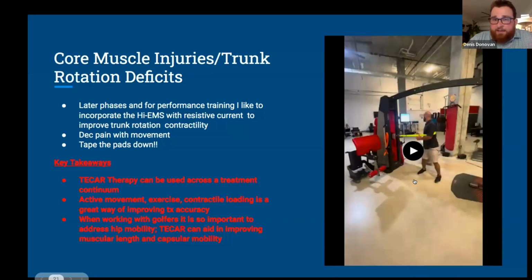So just a couple of key things before I wrap up here. Highlights I really wanted to make clear was that the Tecar can be used across a treatment continuum. I tried to highlight how I can use it from more acute early tendon loading all the way to later phases of healing, chronic cases, and even performance, like you guys can see in this video.